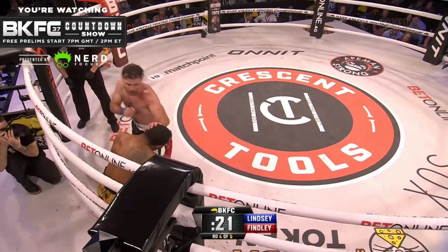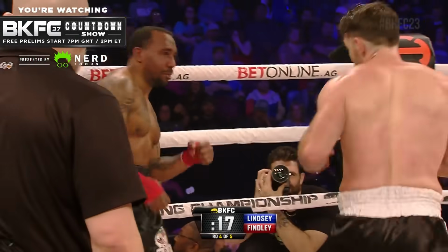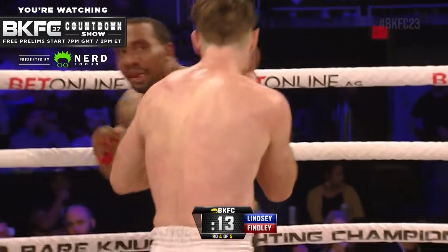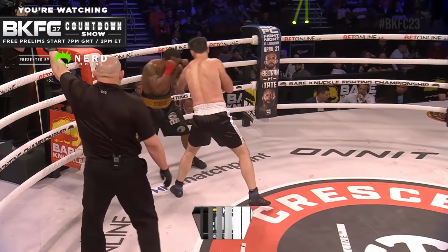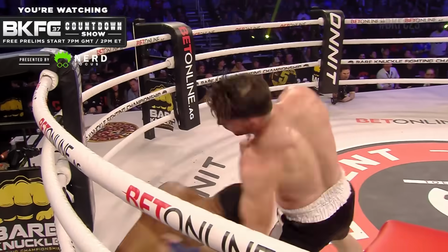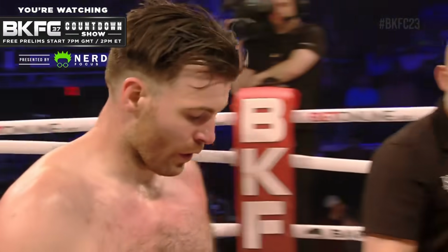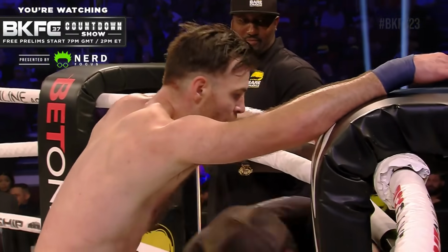Good job. Lindsey right hands. More big right hands. One-way traffic at the moment in favor of Jake Lindsey. Finley is just not throwing back. Very impressed with his ability to take these punches right here and not go down, though. This is an MMA round. You might be scoring it 10-8, and that's the end of round 4 as we move to the 5th and final round. That was a huge round right there for Jake Lindsey.